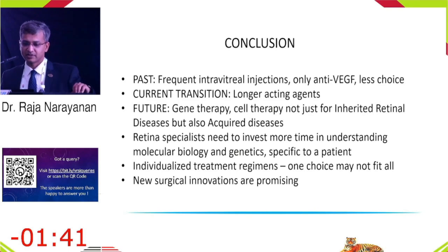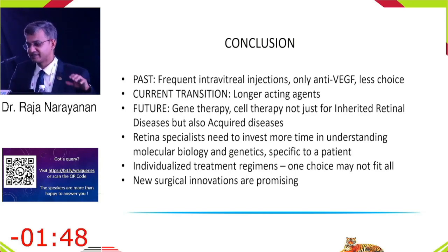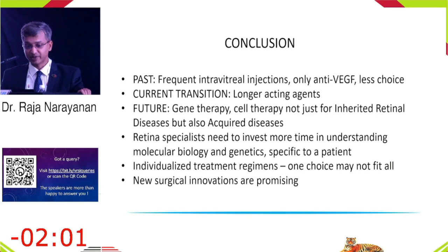So in conclusion, the past, or at least the recent past, has been frequent intravitreal injection, and mainly anti-VEGF. We hardly have any choice. We keep discussing different protocols, but we don't have anything specific. But the current transition is a very important transition that is happening right now. Some of us may not be aware of this, but longer acting agents are coming up, and also gene therapy and cell therapy studies are going on that are like knocking at the door right now.